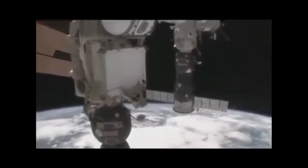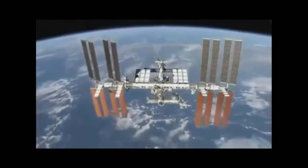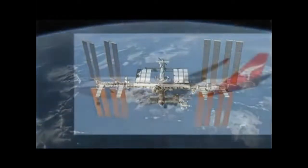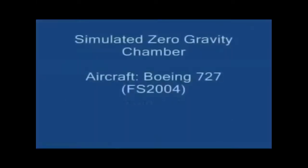For the inside of the International Space Station, there are a couple of zero-gravity tricks that they use to fake it. The first is they have a complete mock-up of the International Space Station built on the inside of an airplane. And that airplane does a bunch of rises and falls. It does an upside-down parabolic trajectory, and that simulates zero gravity.